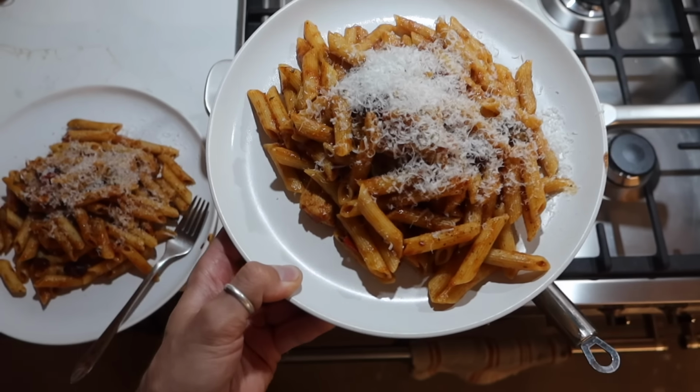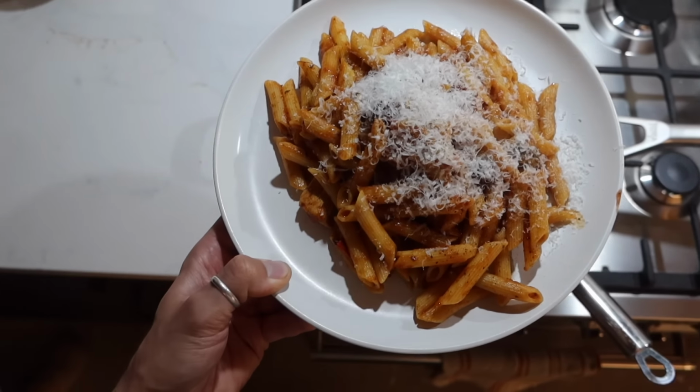But yeah, I'm gonna cook some dinner. And dinner is served. That is a hearty portion of pasta and a half.